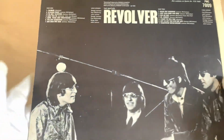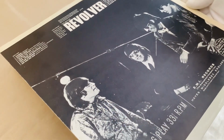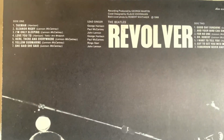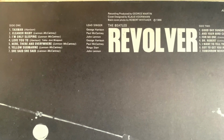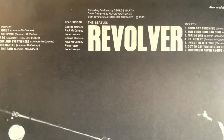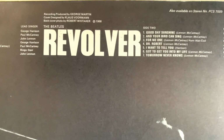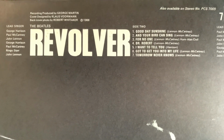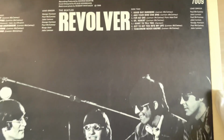Then on the flip side, once again, we've got all the album titles there, all the song titles. Side 1, what a great album this really is. The first 3 tracks are just absolutely marvellous: Taxman, Eleanor Rigby and I'm Only Sleeping. It's probably my favourite song on the album, I'm Only Sleeping. Really great song. But it's actually just one of those fabulous albums they did. Some really terrific songs. You got For No One with Alan Civil on the horn there. And of course, Tomorrow Never Knows was the game changer for this album. Really fabulous stuff.